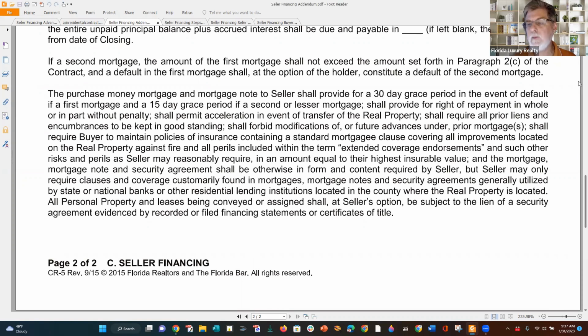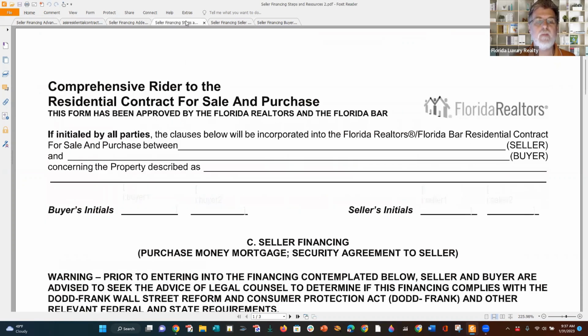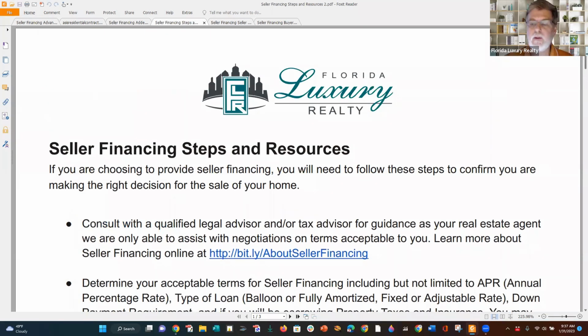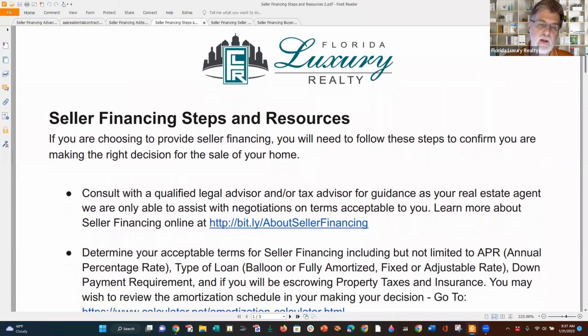Okay, a couple more documents that I've created and made available. If you have the listing and the seller, this is a document that's available to you: seller financing steps and resources. You're not a mortgage expert. Your role in the whole thing is to help them negotiate what they want. So you have to be very careful, because your expertise is not in mortgages.